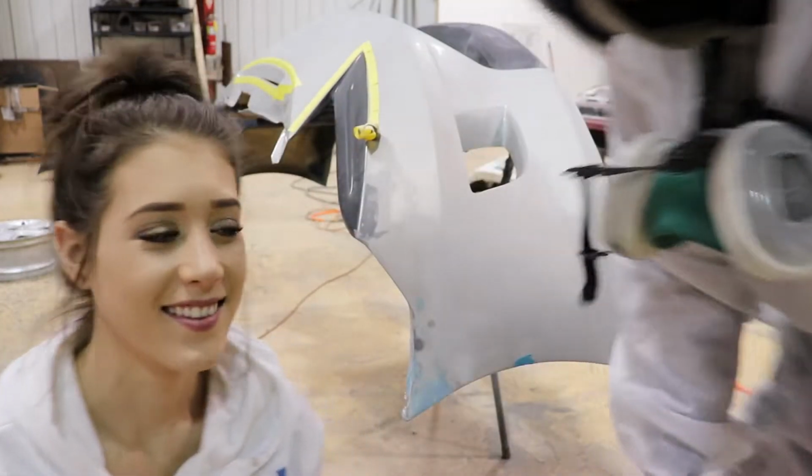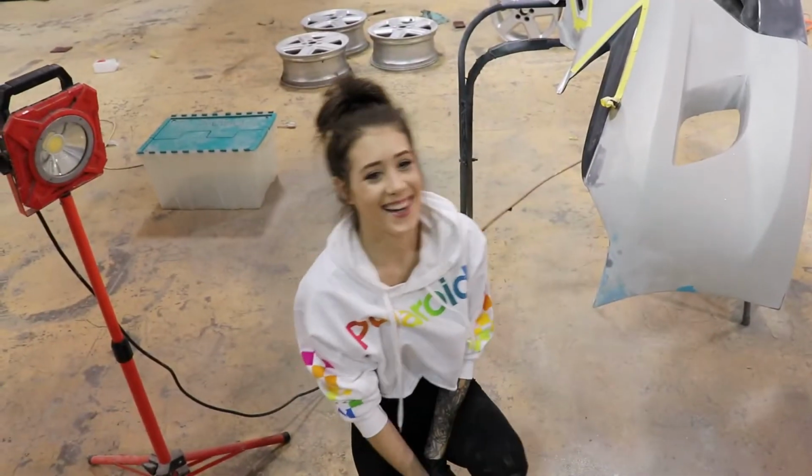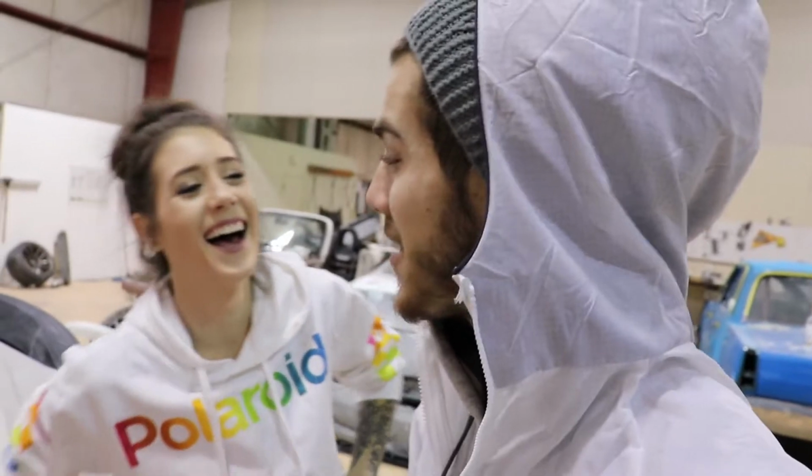Man, it's hard to sit like this. Ow! Look how we're sitting. I'm sitting like on the ground. God, my feet hurt. Like bending your feet, after a while, it really starts to hurt.